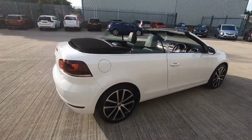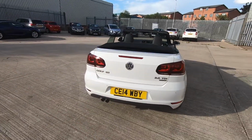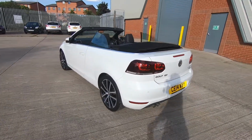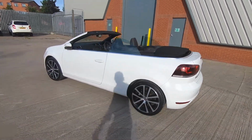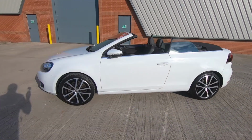This vehicle came to us as part exchange. Before leaving, the vehicle would come with a full service and 12 months MOT.